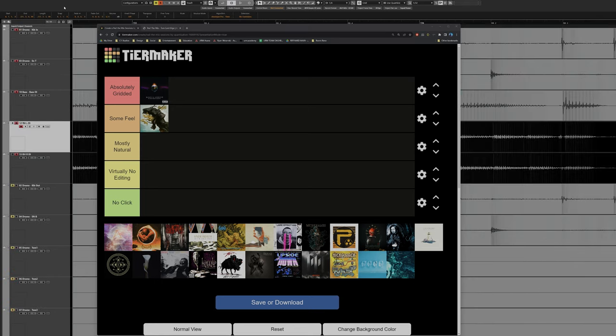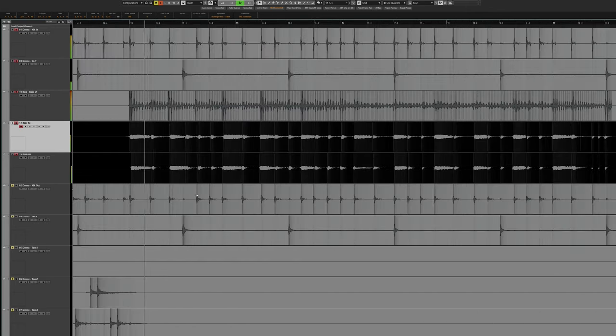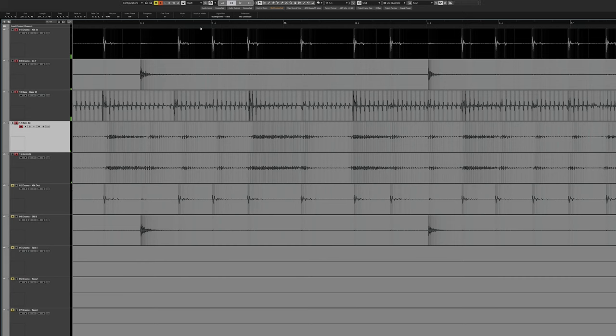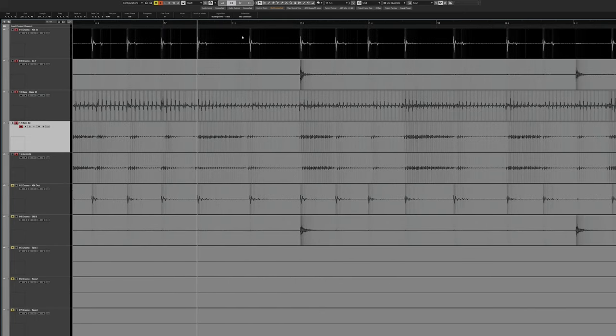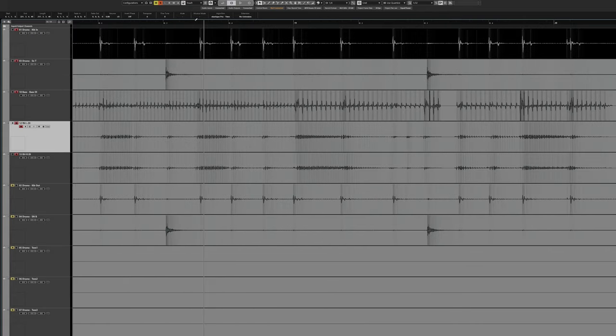Okay, now we've got Arch Echo. These guys are more guitar metal. This is the main chorus riff. We can check out these kicks. They're not exactly on. There's a lot more feel on this than either of the other two songs. Like, there's probably some editing going on, but not a lot. That is leaving a lot of stuff intact, especially right here.